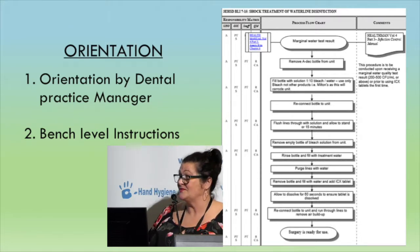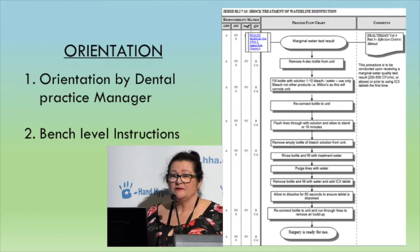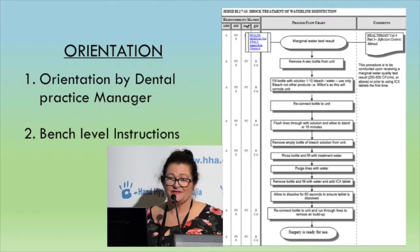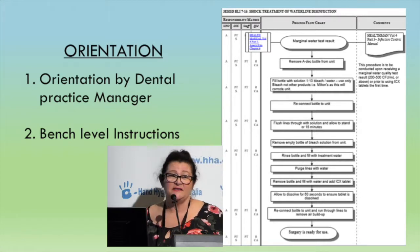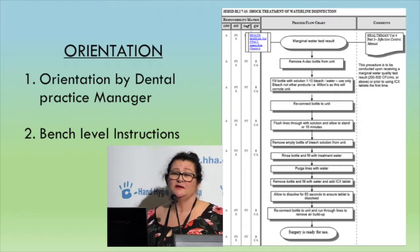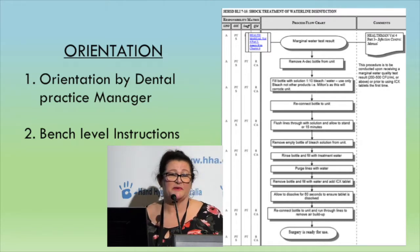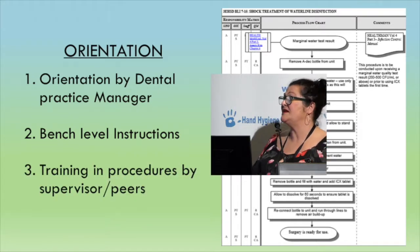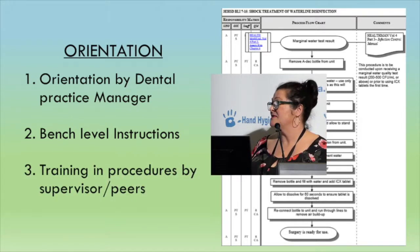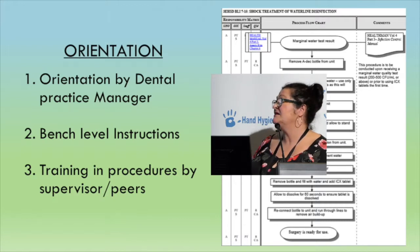When I first got that folder, I thought to myself, oh my God, how am I ever going to learn all of those procedures? But I did. I found them really handy. I kept them in my surgery and just went over them time and time again until I got them right. Following that, I was given a lot of training in these procedures by my supervisor and my peers. And today we still do that.